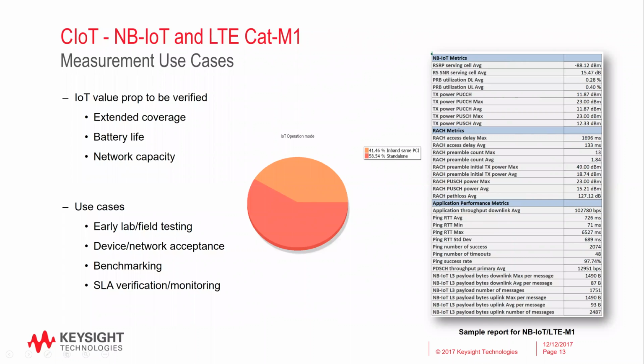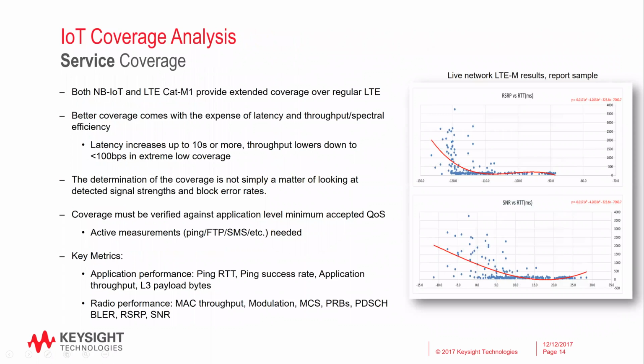Here is a sample report that is generated through the Nemo post-processing tool, where it provides a list of metrics that has been collected on the network based on NB-IoT. In terms of coverage analysis, we do see that there are three areas that we can analyze in terms of technology performance, including service coverage, REDGE coverage, as well as signal coverage. So NB-IoT and category M1 both provide extended coverage over LTE, and through our drive test tools, we're able to simulate measurements and traffic on the network.